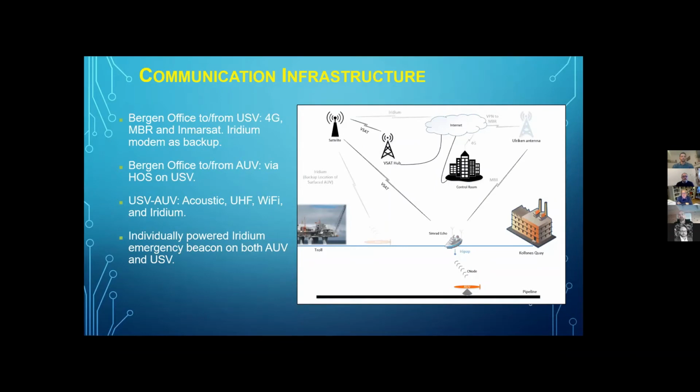Communication infrastructure was and is the enabling factor allowing such remote operations to take place. This diagram provides a rough indication of the communication lines utilized within the project, with SATCOM and maritime broadband radio forming the main communication links here.